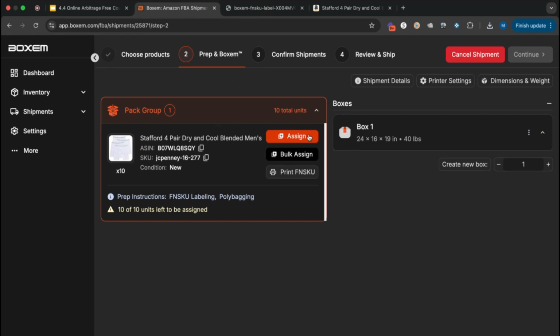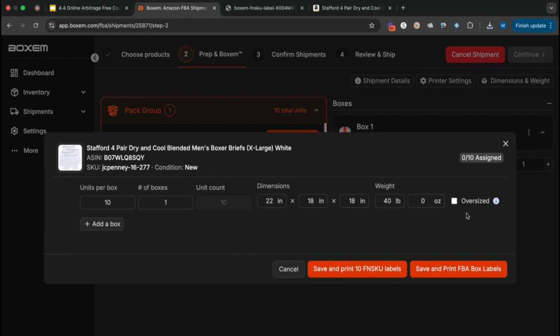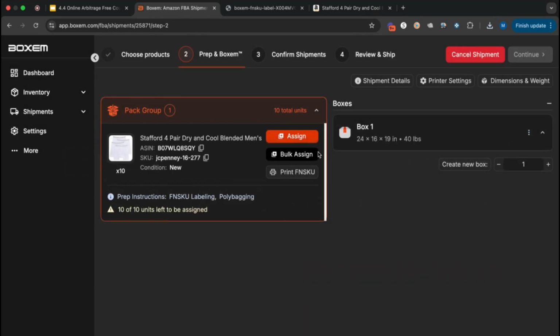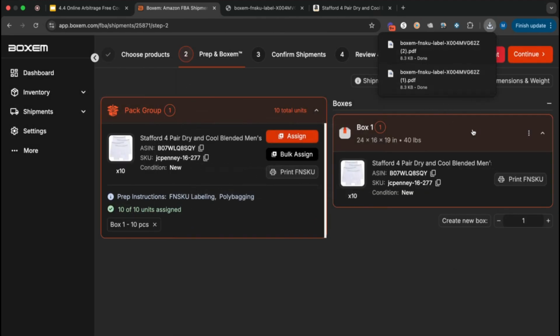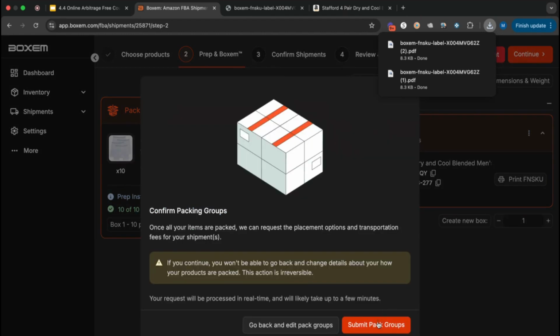All right, guys, and we just want to assign the boxes. If you did have multiple boxes, you could do bulk assign, which will actually create them as well, which is awesome. I do like showing you guys the box creation process here as well. And then we'd assign, boom, just hit split across one box right there, boom. Then we'd see those nicely get added in there as well. Then we just want to, boom, we'd see that box right there. Then go ahead and hit continue right here as well and submit pack groups and move on to step 3.